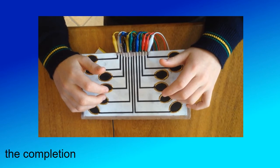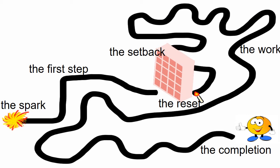As some of you may have noticed on my slides, there were captions walking us through what I like to call the 6 steps of innovation. The spark of curiosity, the first step, the setback, the reset, the work, and finally, the completion.